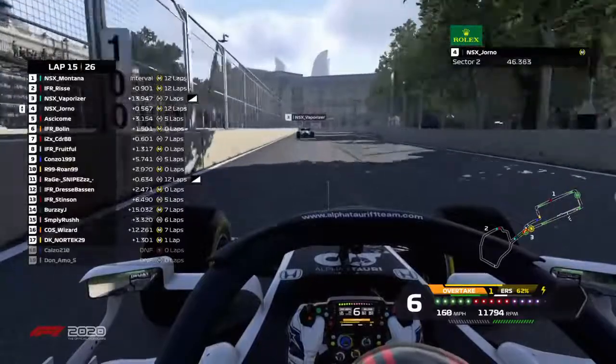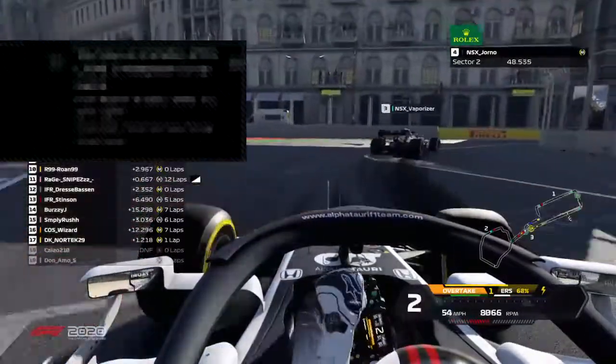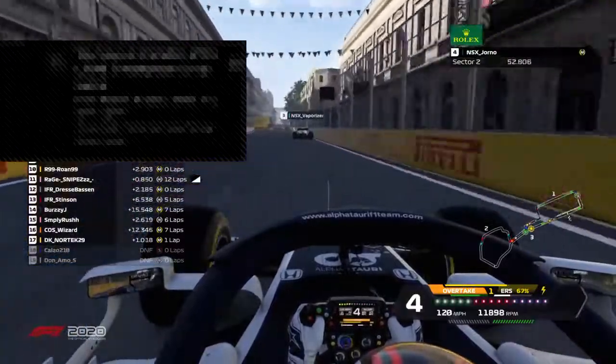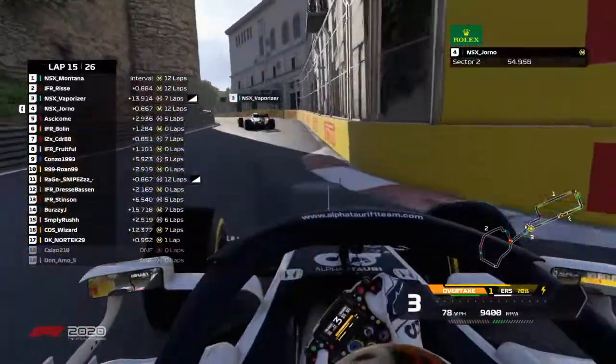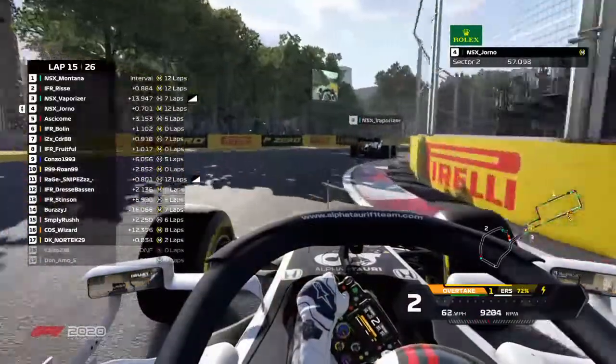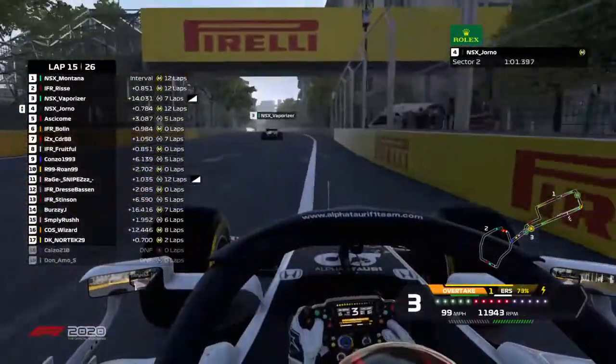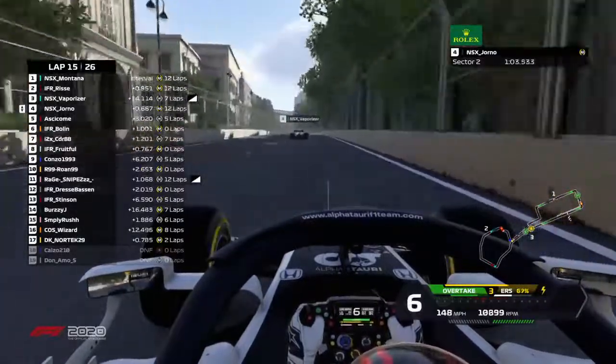Agree, but don't forget Montana and Risa will be behind Vaporizer. All it takes is a VSC after they pit. Vaporizer could pit for mediums at this point, like you said, and he could be in with a chance of winning this race. It's just the penalty that may hurt him. Jono's just had a bit of a tank slapper, but he's okay.